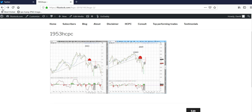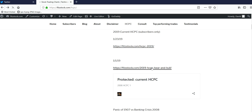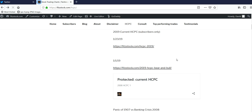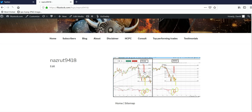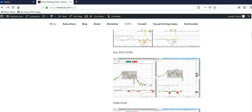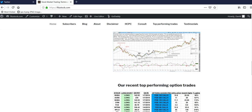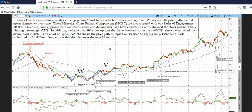When we go back to this website and we scroll back and look at some of these patterns, this was 1998, 2019. Let me see here. We had panic, and here's 1994. We were looking at this one compared to the Russell 2000, and this was an identical roadmap that we followed and were able to capitalize on. And even when you go to the website and scroll down and look at this Apple post, this was back when we launched the service. All this happened with historical chart pattern comparisons and patterns that repeat themselves.